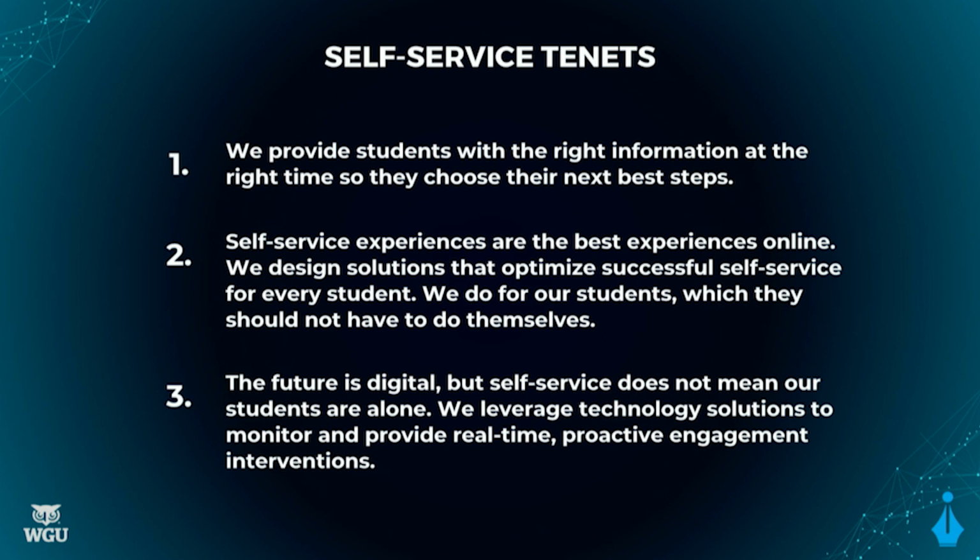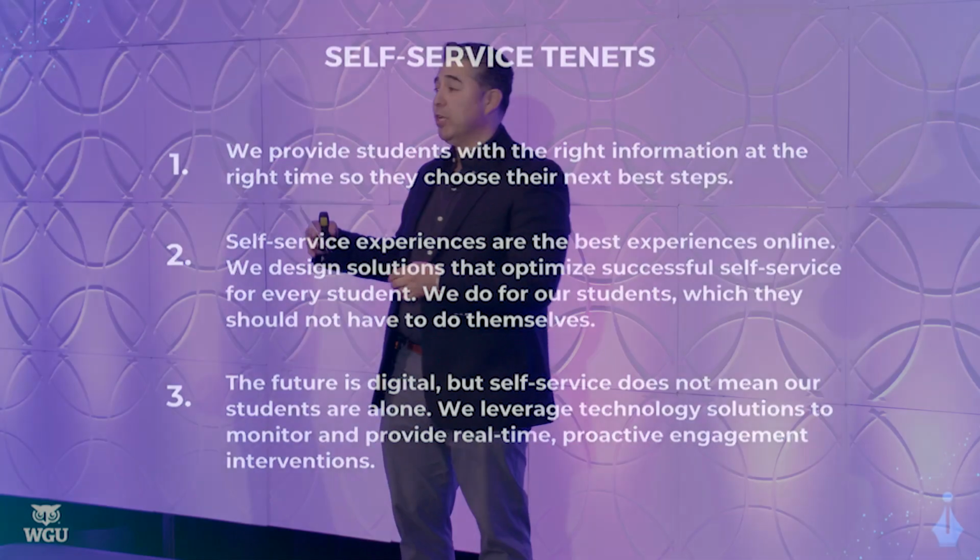The future is digital, but self-service does not mean our students are alone. We leverage technology solutions to monitor and provide real-time proactive engagement interventions, like what Ashish and his team are helping us build. We're going to show you something that we have actually rolled to production already that is consuming AI, and it is self-service. We're going to be addressing what we call the self-service enrollment. In this process, we're enabling our students to come in to WGU and select and work the whole way into enrollment by themselves. If they need help, we have the right interventions. If they need assistance across the whole flow, we have the right interventions. But the entire flow has been designed to be self-service.